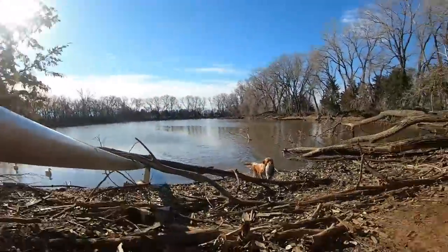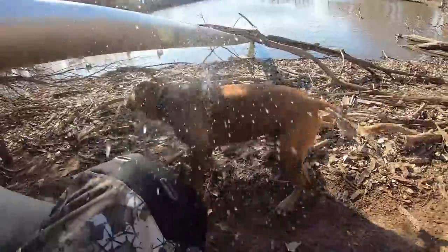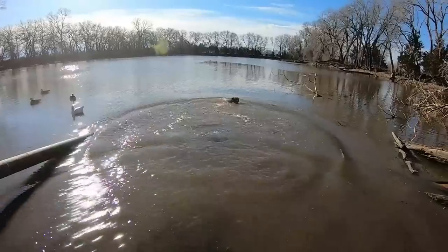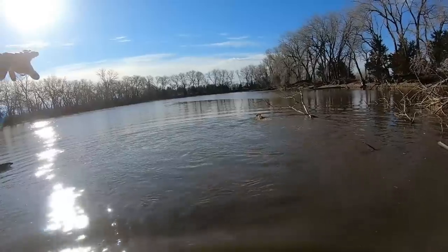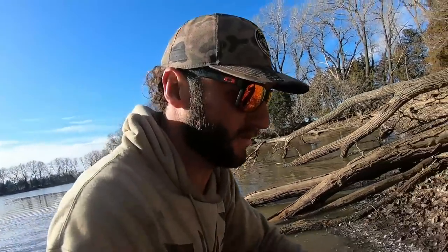Fred's working his butt off. Good boy. Here, here, here. Some birds are still wanting to come. We got to pick up birds, so. Let's go, heel. Come on, heel, right here. Good, lay down. Good boy, lay down. He's got a lot of retrieving to do here. Dead bird. Fred, dead bird. There you go. The sun's in his eyes glaring off the water.